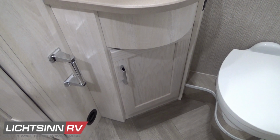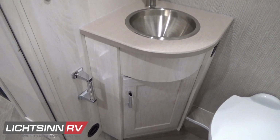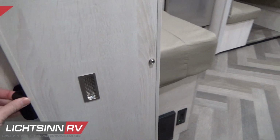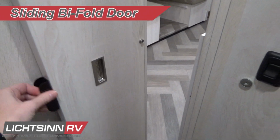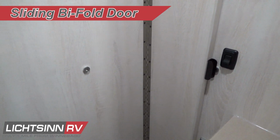Continuing on with the diffusers to keep that bathroom nice and warm or cool, you have diffusers down below for the low profile ducted furnace as well as the overhead ducted air conditioning system. An innovative new sliding bifold bath door then magnetically closes towards the front to lock in place.